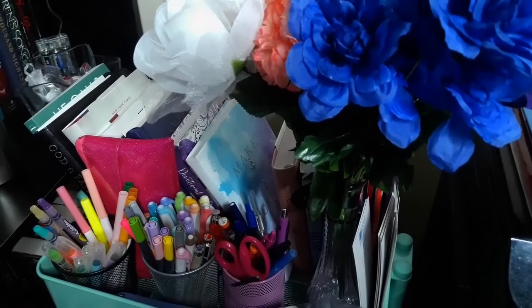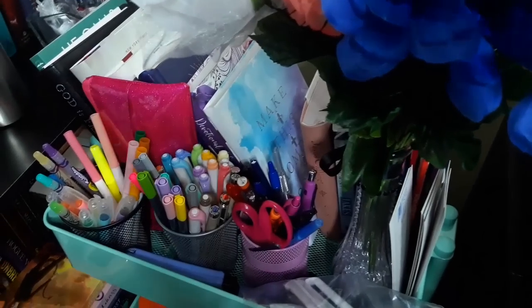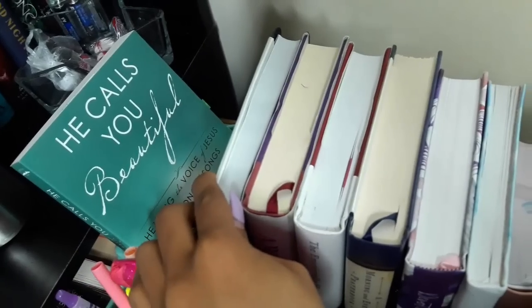Okay, guys, I know this area is looking a little crazy. I apologize, but yeah, it's crazy over here. So over here, back here, I have some more books. So this vase is just flowers I use for my book photos on my Bookstagram account. But again, like I said, I have more things here. So I have He Calls You Beautiful, which is what that journal actually goes to. That is a study of Song of Solomon. So that's what this journal goes with.